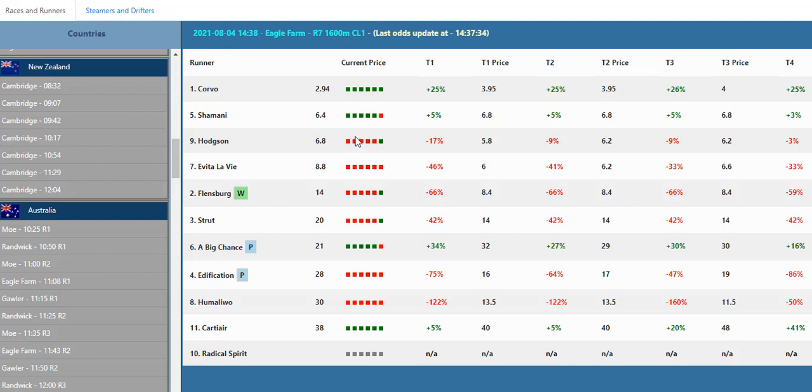Now, you can set the times, but the times that I use, we have 6 settings, and that's why we've got 6 squares. 1, 2, 3, 4, 5, 6, and they represent T1. In my case, T1 is the price 60 minutes from the official start time. It was $3.95 on this horse Kosovo. T2 I have set at 45 minutes, so at the 45-minute mark it was $3.95. T3 is at the 30-minute mark and it was $4.